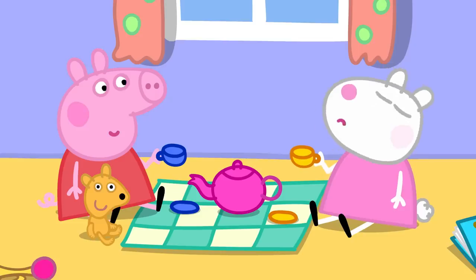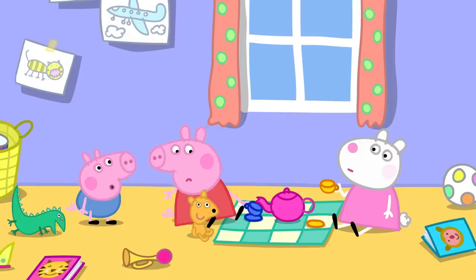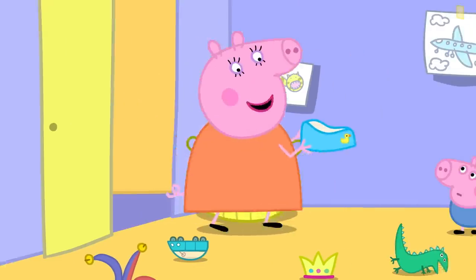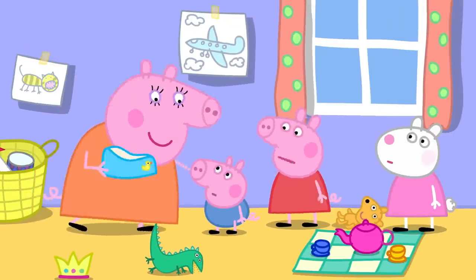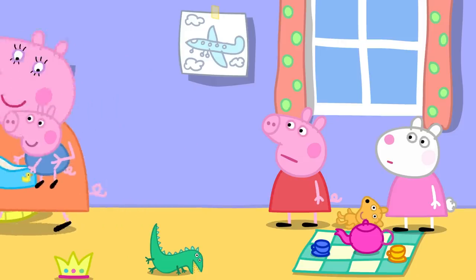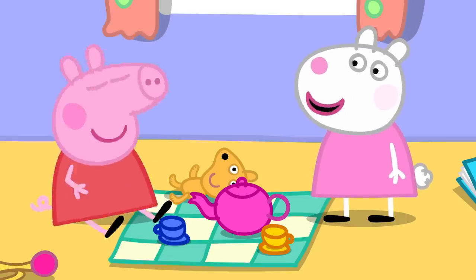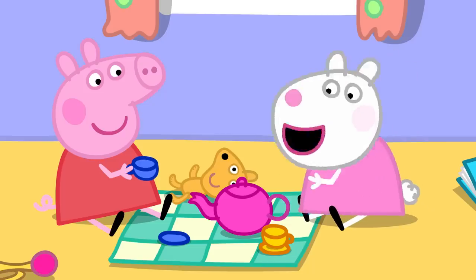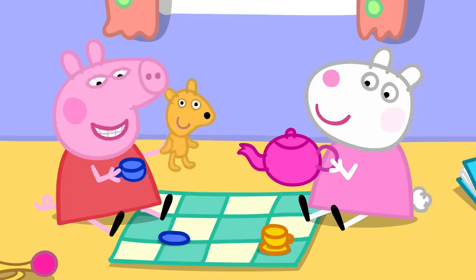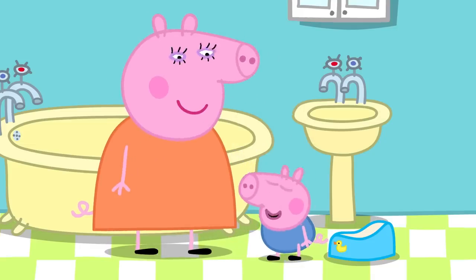Oh. What's that smell? Poo-poo! Mummy! George is done poo-poo! Do you need the potty, George? Too late for the potty. Oh, yes. Let's get you cleaned up, George. That's better. Now, where were we? Tea. Oh, yes. Does Teddy want more tea? Of course. Teddy likes lots of tea. There we are, all clean and fresh again.